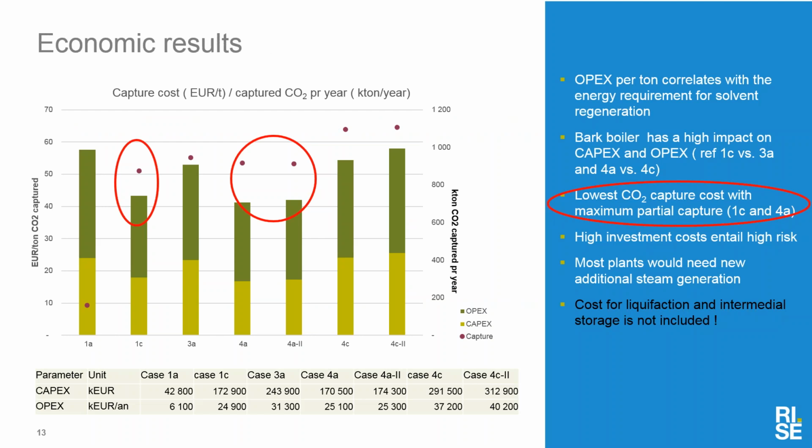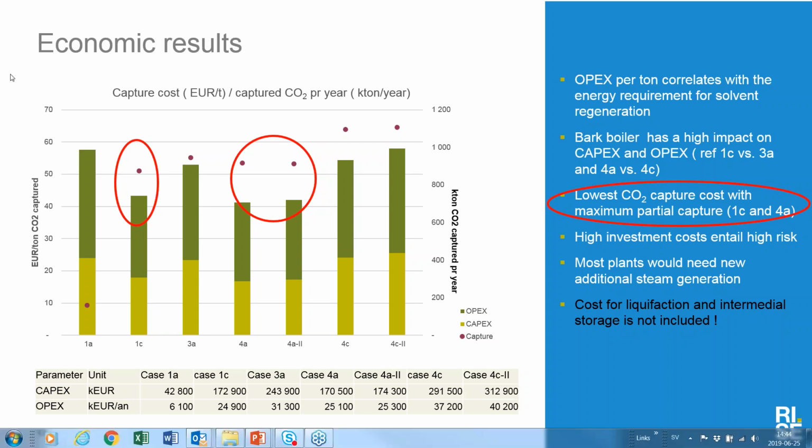The results from the techno-economic study are illustrated here. On the left-hand side, we have the cost of CO2 capture, so euro per ton captured CO2, that would be the staples. The light green part is the capex, and the dark green part is opex. And on the right-hand side, connected to the red dots, we have kilotons of CO2 captured per year.